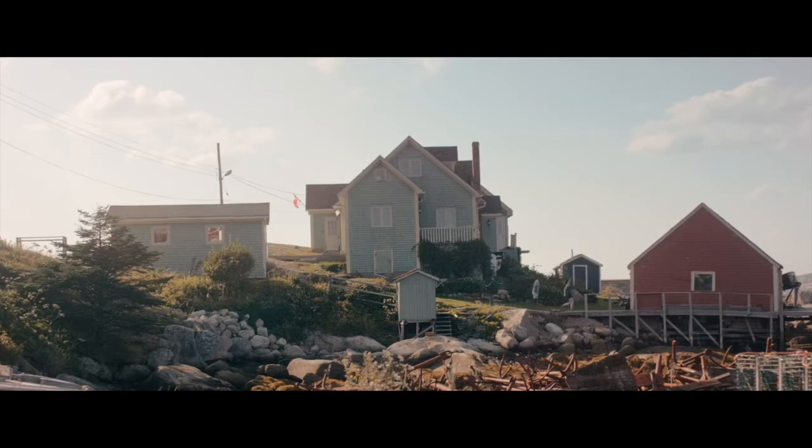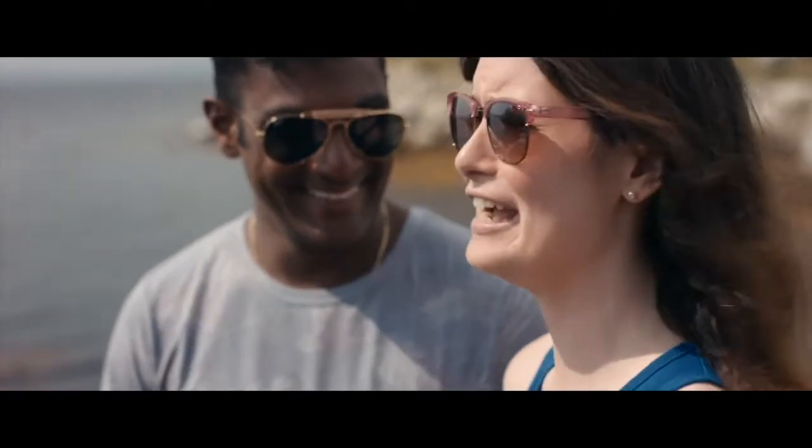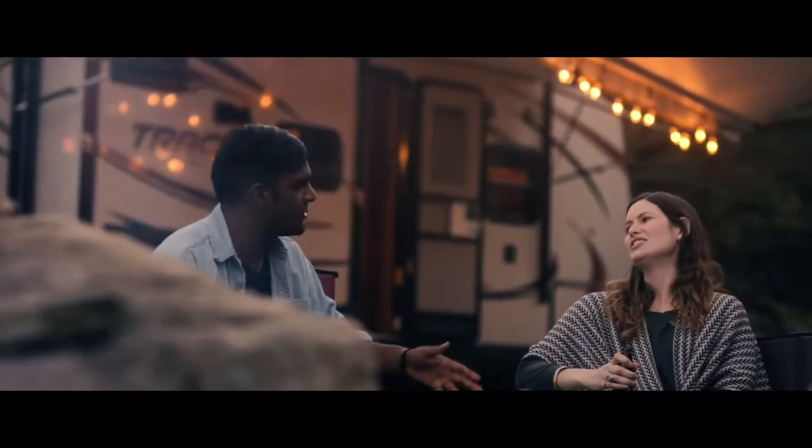What I learned is I can definitely handle the outdoors. I have the best of both worlds. I can straighten my hair and be camping roasting marshmallows.